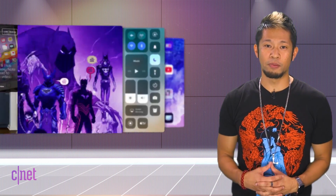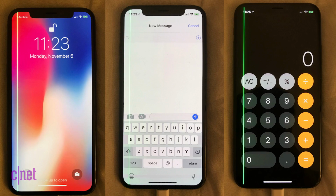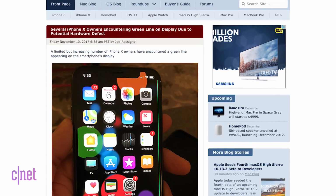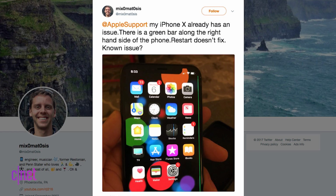Now, a limited number of people are getting a dreaded green line that appears on the side of their iPhone X screen that won't go away once it appears. It's not limited to a specific model of the iPhone X, and none of the phones were reportedly dropped. It could possibly be an electrical fault on some devices that causes all the voltage to flow to the green subpixels, but you'll need to reach out to AppleCare to get this taken care of.